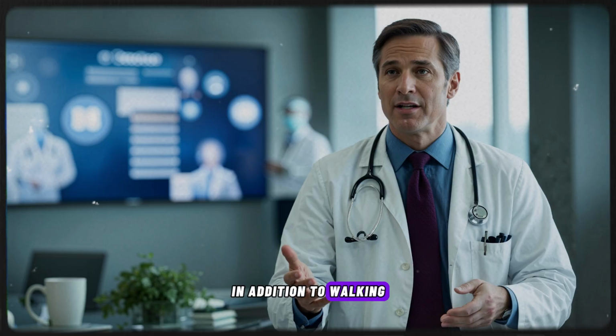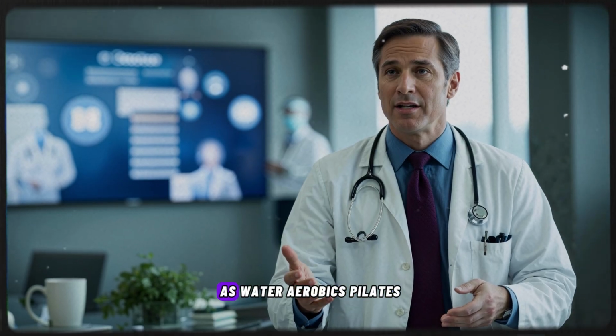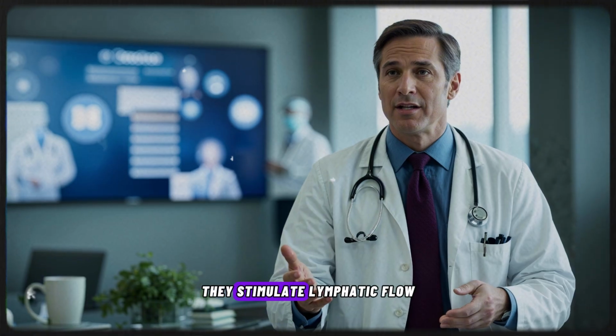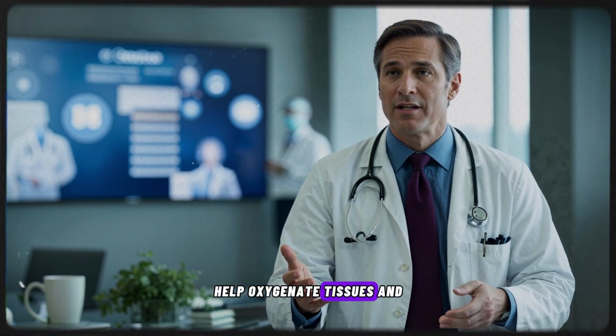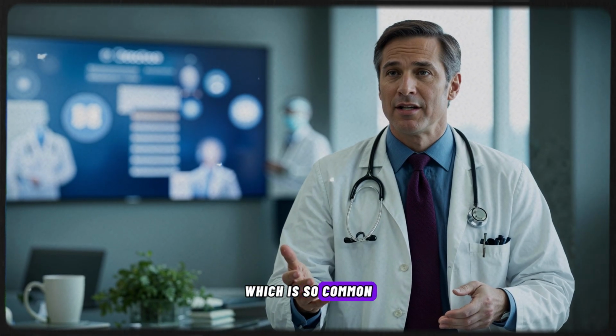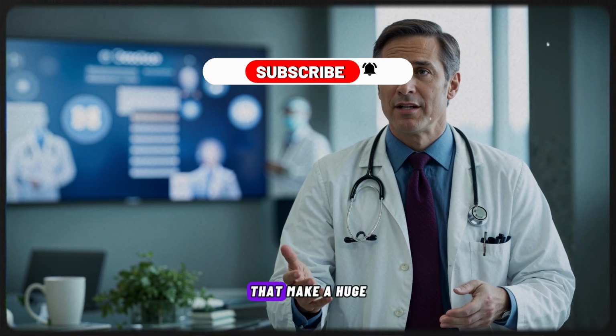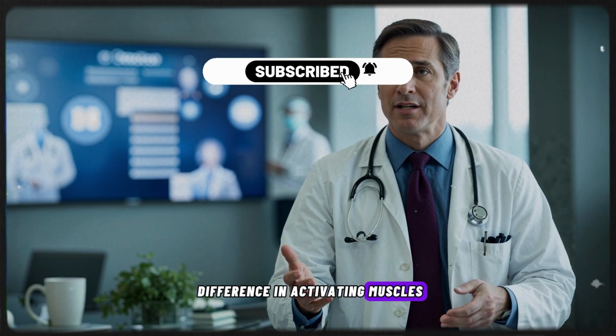In addition to walking, low-impact exercises such as water aerobics, Pilates, morning stretches, and even ballroom dancing are excellent for those who want to improve circulation without overloading fragile joints. They stimulate lymphatic flow, help oxygenate tissues, and combat leg swelling, which is so common at this stage of life. For those who sit for long periods of time, getting up every hour, moving your feet in circular motions, and stretching your legs are simple practices that make a huge difference in activating muscles and moving blood.